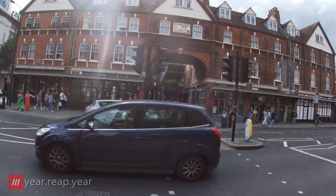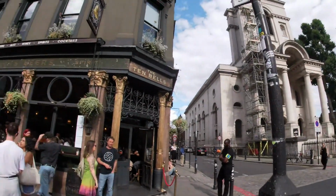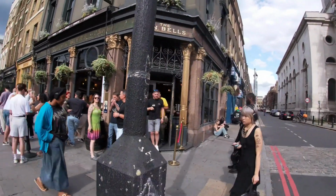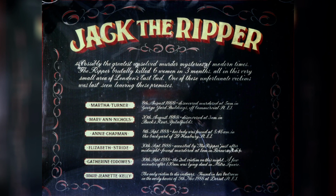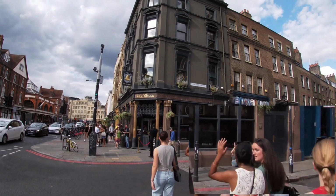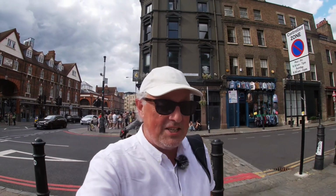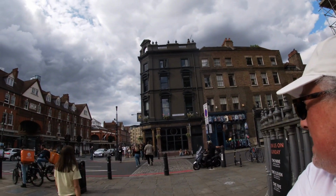Opposite the entrance to Spitalfields Market is the 10 Bells pub, and this pub, I'm watching as I cross the road here, was frequented by more than one, shall we say, of the victims. So Annie Chapman could have been in here, Mary Kelly, Annie Chapman, I'm trying reeling them off here, Ann Nichols and Elizabeth Stride and Catherine Eddowes. One or more of them would have been in the 10 Bells pub.